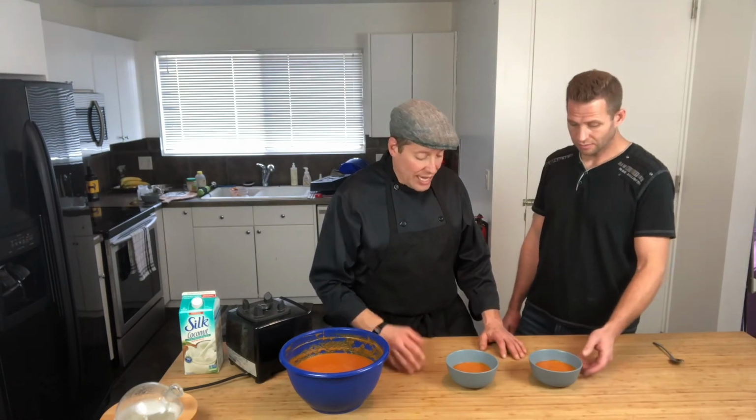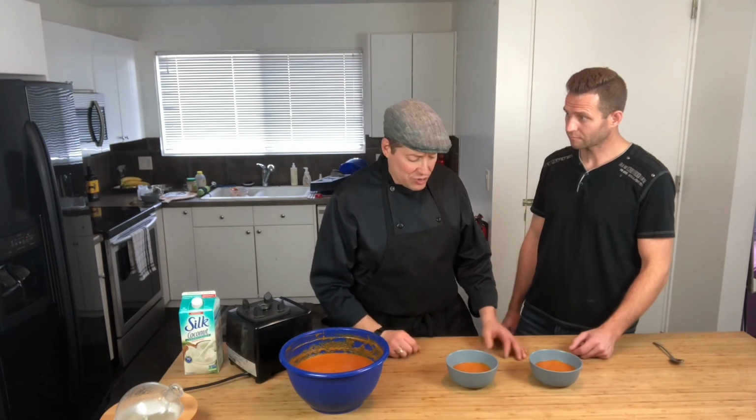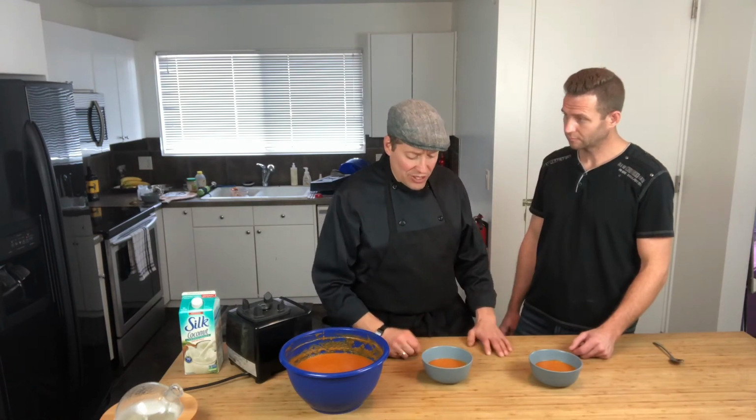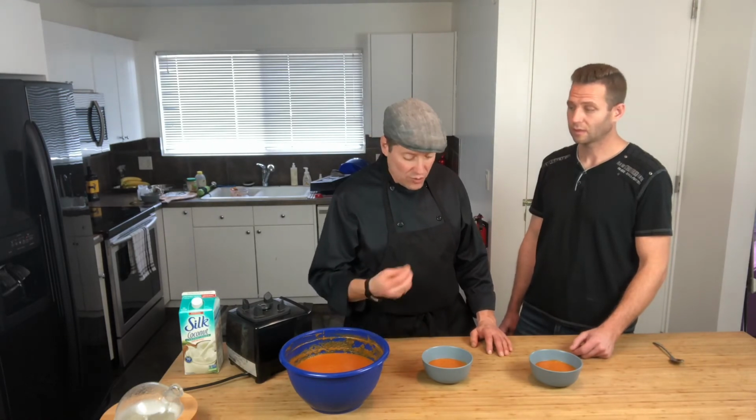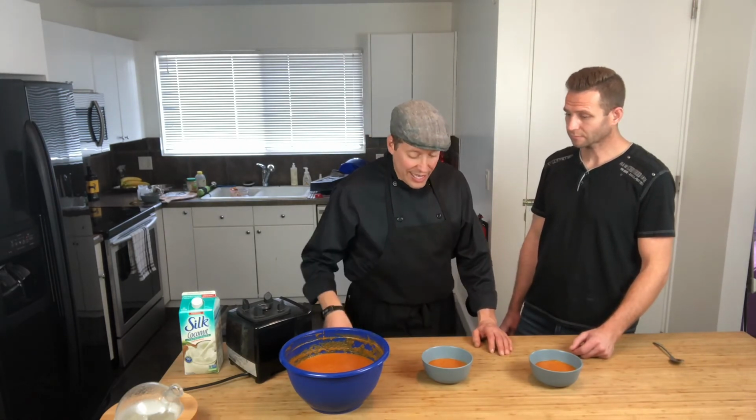Once again, just a nice hearty soup. And I love the citrus notes in this. Especially, I'm a fan of the fennel, and just that little licorice part that it gives us with the roasted red peppers is beautiful. So let's dig in and give this one a shot.